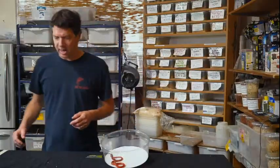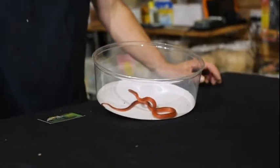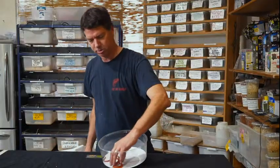All right, more Asian rat snake fun. We have here the Thai bamboo rat snake. This is Elaphe porphyracea coxi. This is a female and is $225.